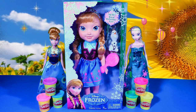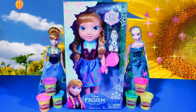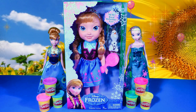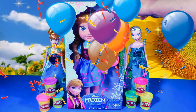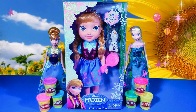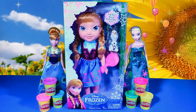We're a Disney toy collector, and today we have with us Princess Anna in her birthday party Anna dress, and Queen Elsa in her birthday party Elsa dress, all from the movie Frozen Fever, and they're celebrating Princess Anna's birthday. We have a beautiful toddler Anna doll that Princess Anna got from Queen Elsa. Yay! So we're going to open up Toddler Anna and see what she comes with.